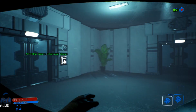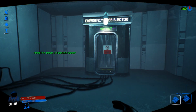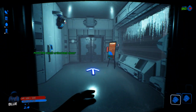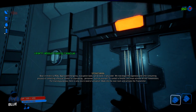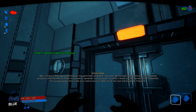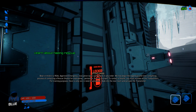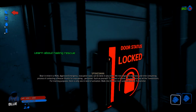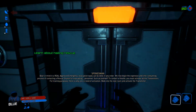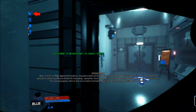Access granted. Bear in mind, in a real approved emergency, evacuation tasks can be done in any order. We now begin the expensive and time-consuming process of contacting a rescue shuttle for evacuating personnel, such as yourself. To contact a shuttle, you must activate all the transmitters. For training purposes, there is only one in need of activation. Walk into the next room and activate the transmitter. Access granted.